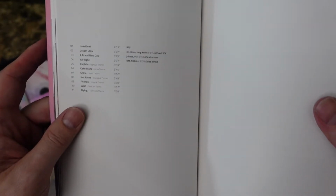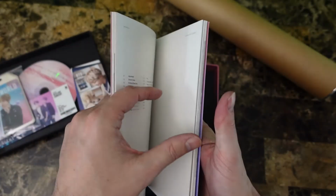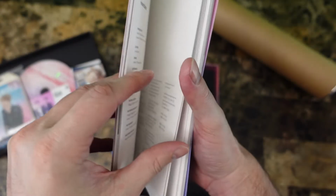All Night, rest in peace, Juice World. Juice World passed away, so it's an interesting one. He passed away after this released, of course, but yeah, that's too bad. But these 4 tracks, so good. Such a great soundtrack. Like I said, won awards. Really just so good. So many good songs.